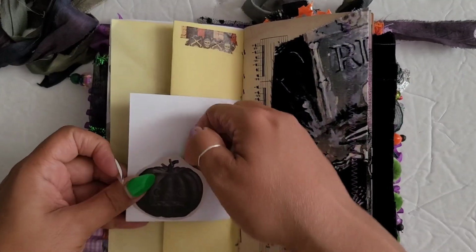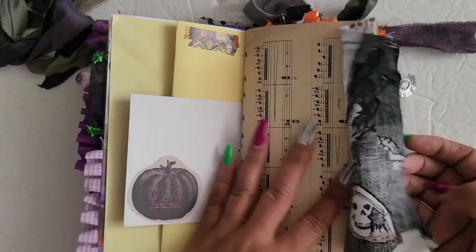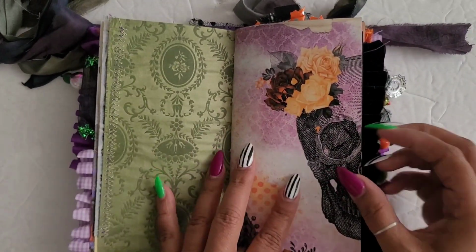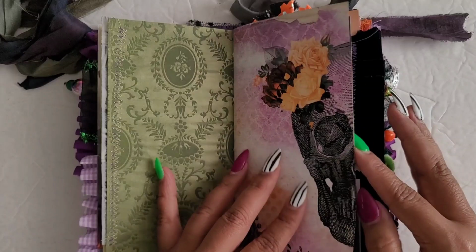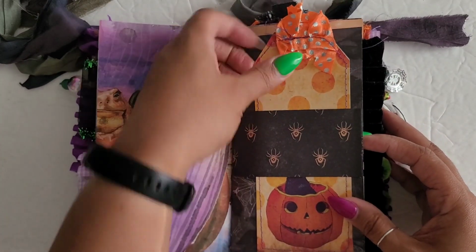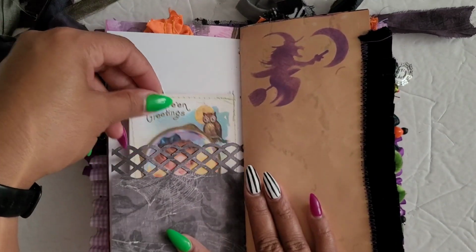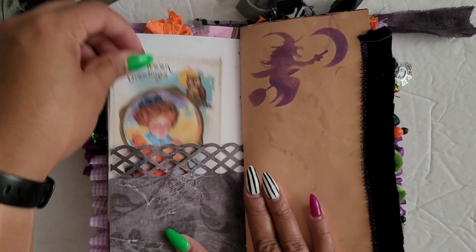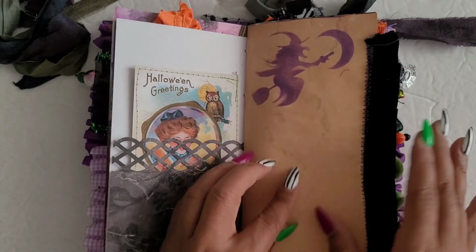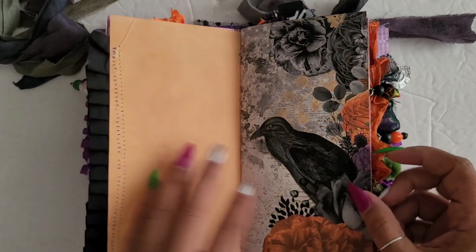And this here is actually a little pocket. These are Taylormadejournals wallpapers. Little belly band. And then this pocket, I left it open so you can tuck something a little bit wider in there. I think those are also Taylormade's. And then this is a little stencil that I used, and this is some black velvet ruffle trim.